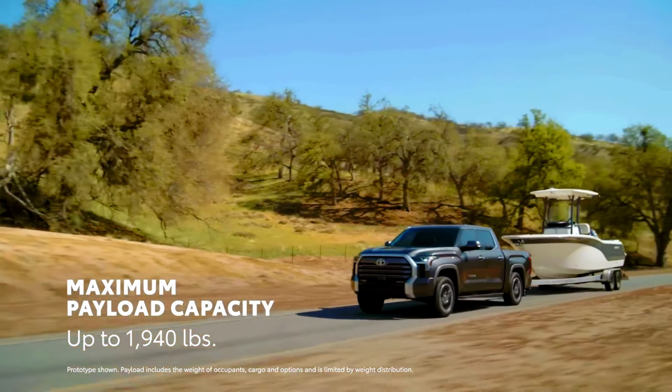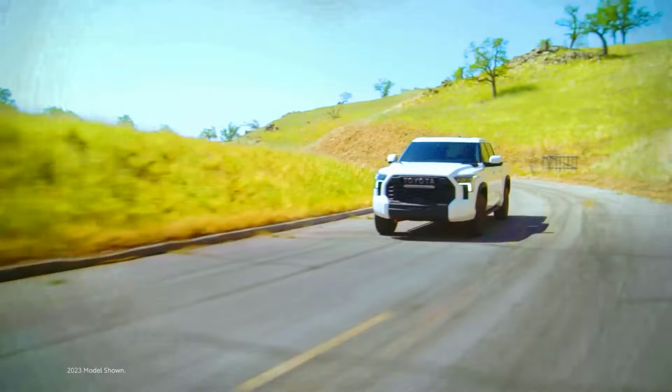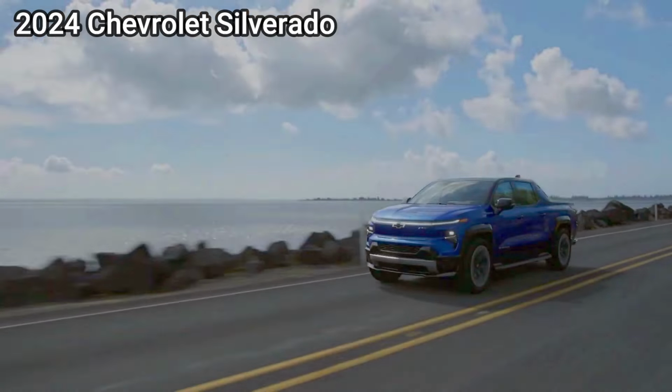Silverado. The Silverado has a maximum towing capacity of 13,300 pounds. Tundra. The Tundra has a maximum towing capacity of 12,000 pounds. Fuel economy.